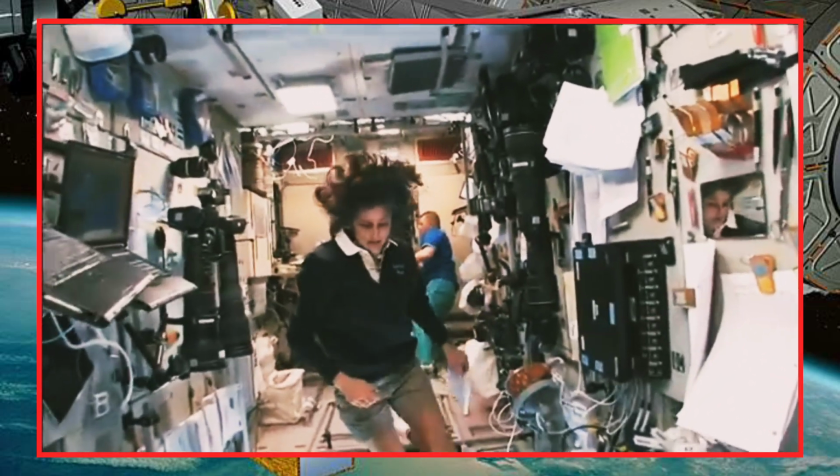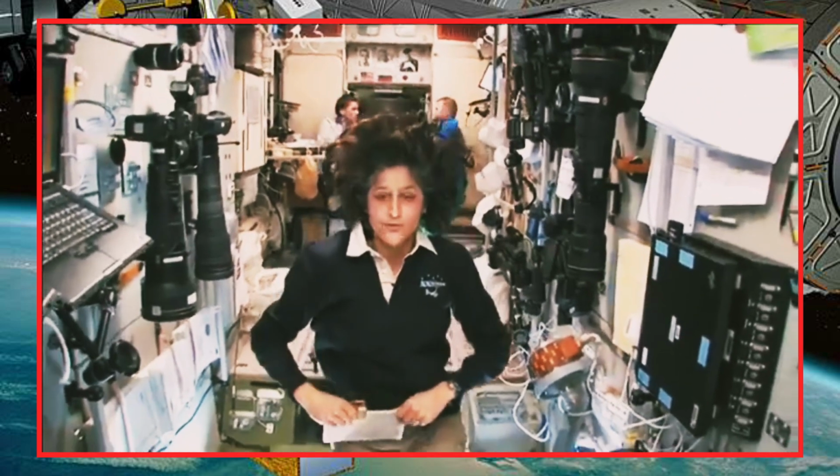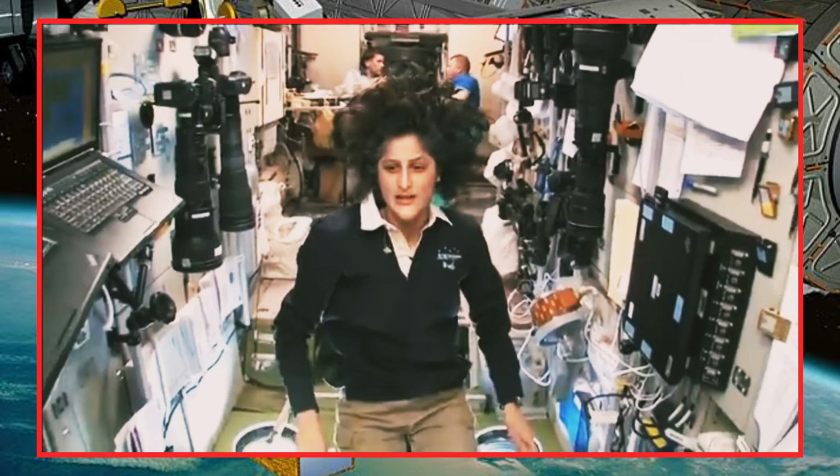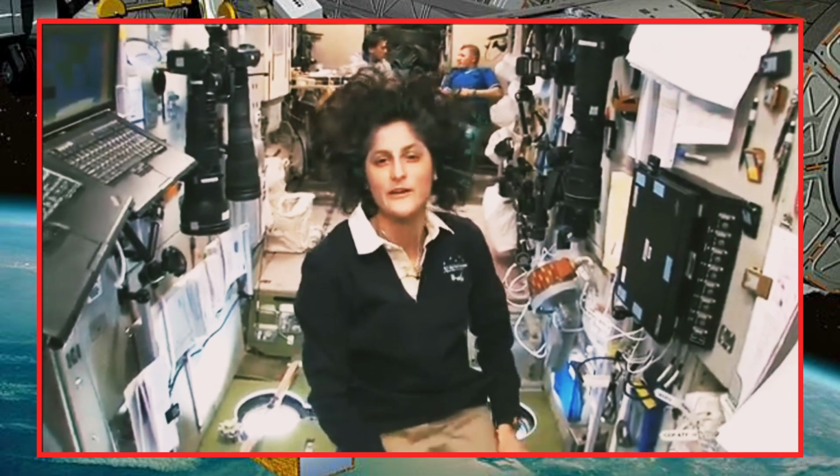So here we are in the heart of the space station, really. This is the service module. This is the central post. In case we had any problems, I know a couple of the questions were about what type of things do you have to worry about.